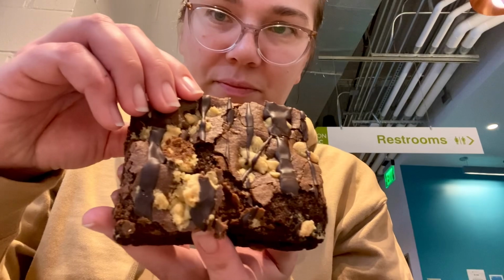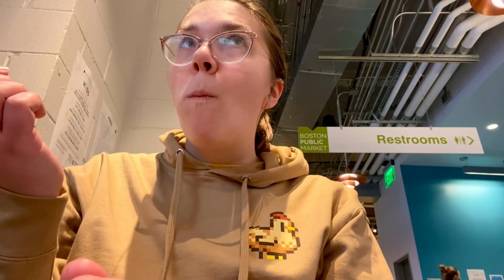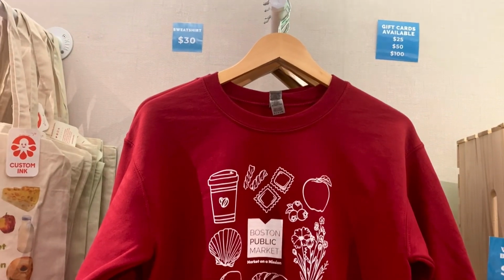Then I got this brownie that was supposed to be a cookie dough brownie. It was kind of crumbly, as you can see. Sadly, a little disappointing, if you can't tell by my face. I thought it probably looked the best, but it was very deceiving. This was a little sweatshirt that I ended up buying.